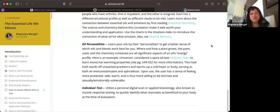But I'll go ahead and read it, okay? It says, learn your oils by their personalities to get a better sense of which oils and blends work best for you. Where and how a plant grows, the parts used, and the chemistry contained are all significant aspects of an oil's energy profile. Here's an example: cinnamon. Hot, spicy oil, right? Most of the times we say use a carrier oil with it. It has warming properties. So this heat both wards off unwanted predators and it warms up a cold heart or body, serving as both an immunostimulant and an aphrodisiac. So upon use, the user has a sense of feeling more protected, safe, warm, and is thus more willing to be intimate and sexually or emotionally vulnerable.